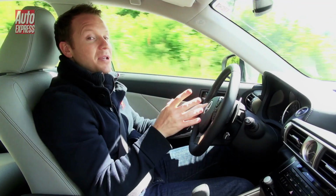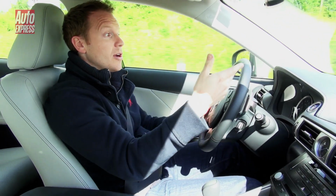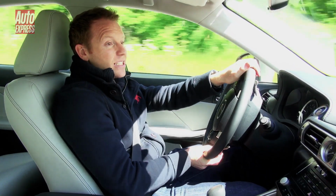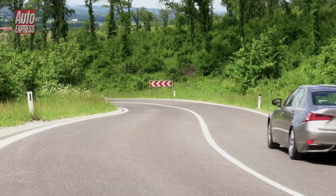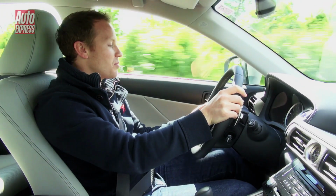If you want to go firmer still though, there is an F Sport model. Now that comes with lower, stiffer suspension, you get a new grille, different bodywork and bigger wheels. But to be honest, we'd probably leave it out. This is a car that you're never going to really want to drive particularly fast, and so given the chance, we'd maximise comfort.